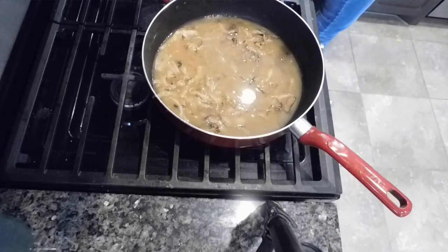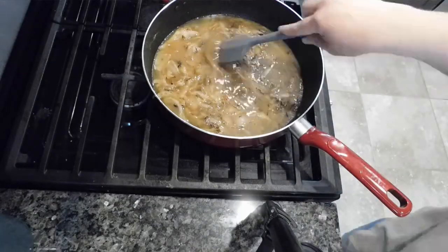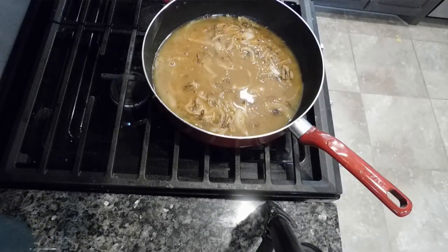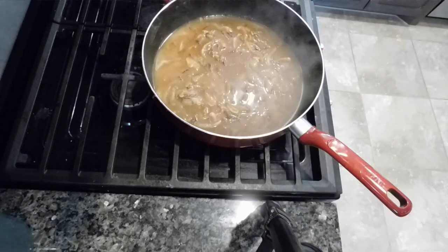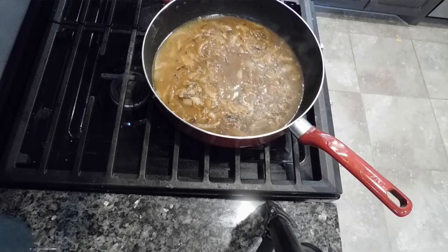I will link the recipe down below, but I also just kind of improvised and tossed in a bit of Worcestershire sauce just because I thought it was going to be delicious, and it was. It really adds a little something special, especially if you want to beef up the flavor a little bit. So it's not in the recipe, but I recommend going ahead and tossing some in. Just keep this stirring to make sure you don't get lumps and clumps and all that kind of stuff. That's not good eats at all.